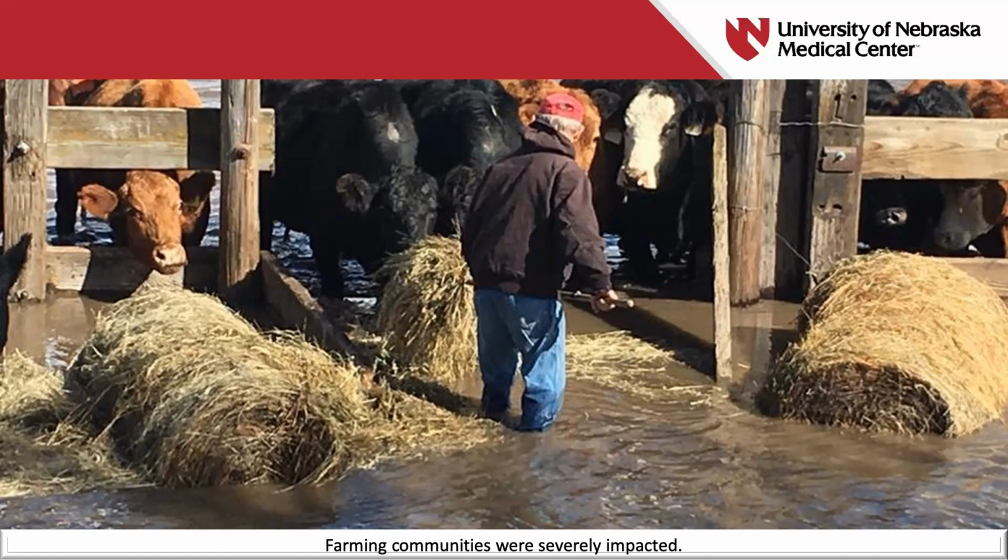I think this picture clearly shows some of the problems. We have this farmer who is, I would guess, well above 60, standing in water that was between 30 and 40 degrees Fahrenheit, and feeding cattle that may have not had feed for several days.